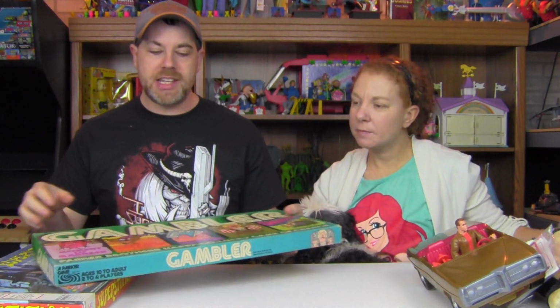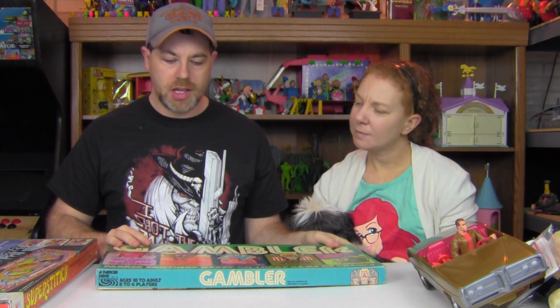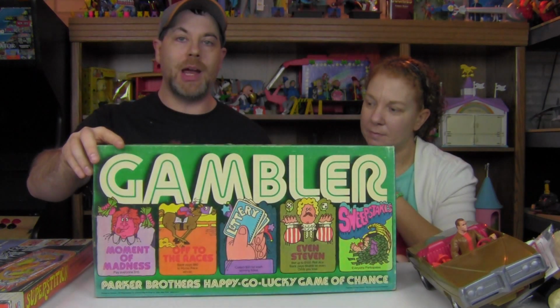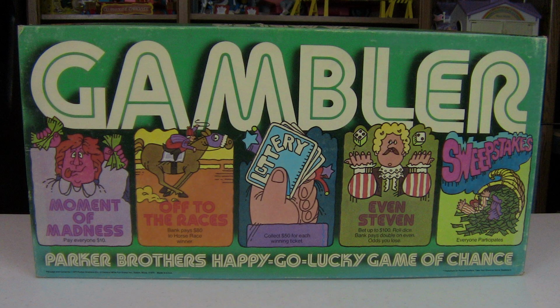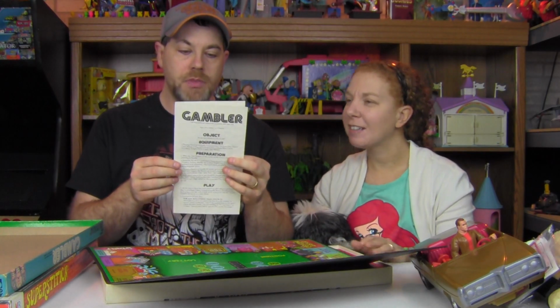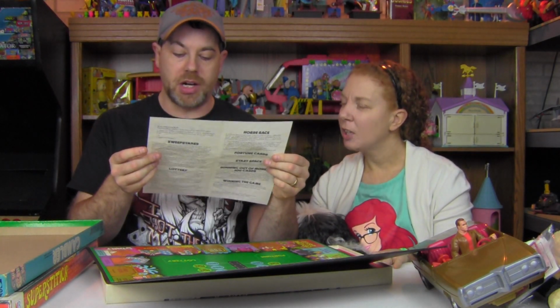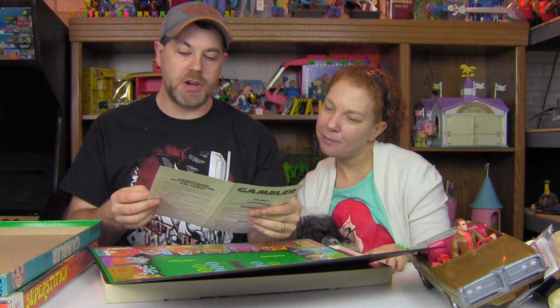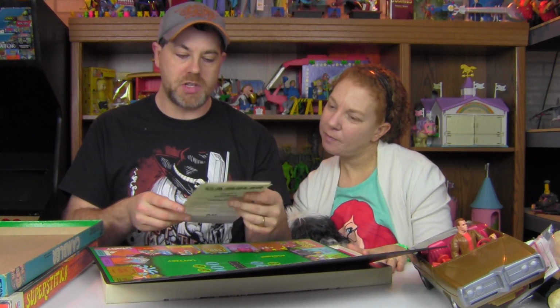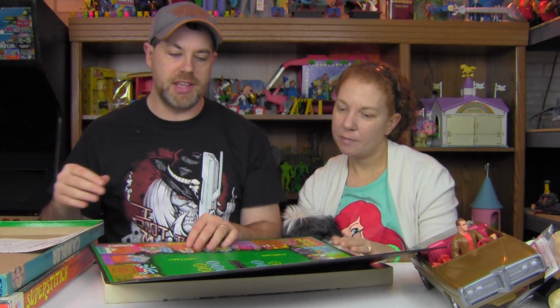It's not bad. This next one is a Parker Brothers game. It's a Parker Brothers happy-go-lucky game of chance from 1977, and it's called Gambler. This game is pretty interesting because there's actually a lot to it. The object is to be the first player to win $1,000. There's quite a bit of rules here: sweepstakes, lotteries, horse races, fortune cards, running out of money, IOU cards, sweepstakes betting positions and prizes. There's a lot of weird stuff to this.